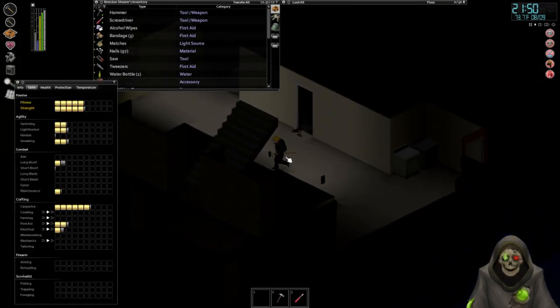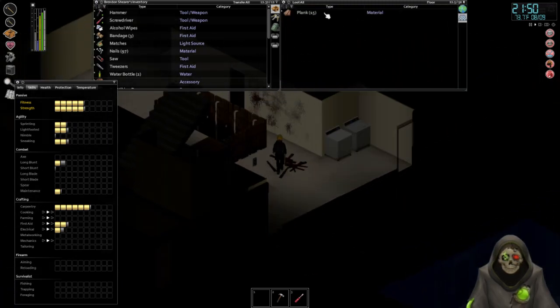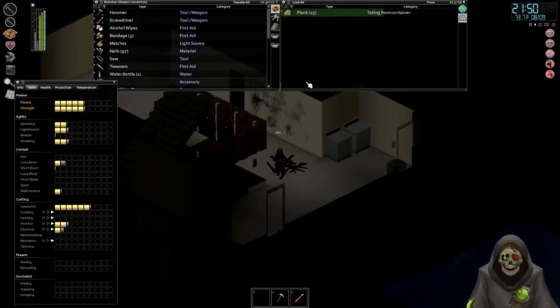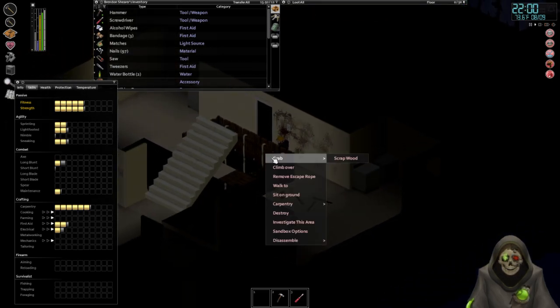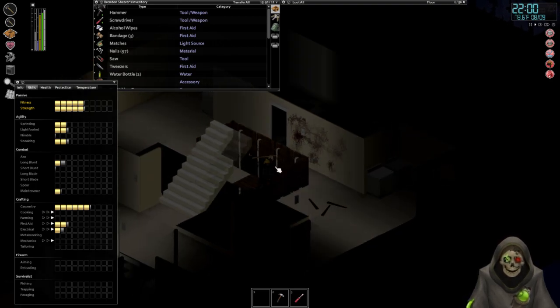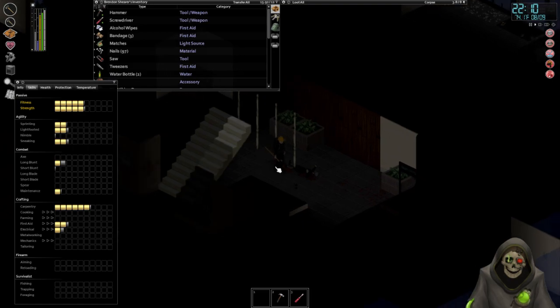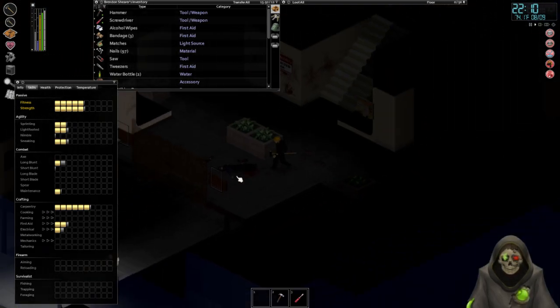I really wish I had another carpentry book. Alright, let's go ahead and grab as many planks as we can carry here. There we go. And we'll just go ahead and climb down. I wonder if pressing E would work there. Anyway.